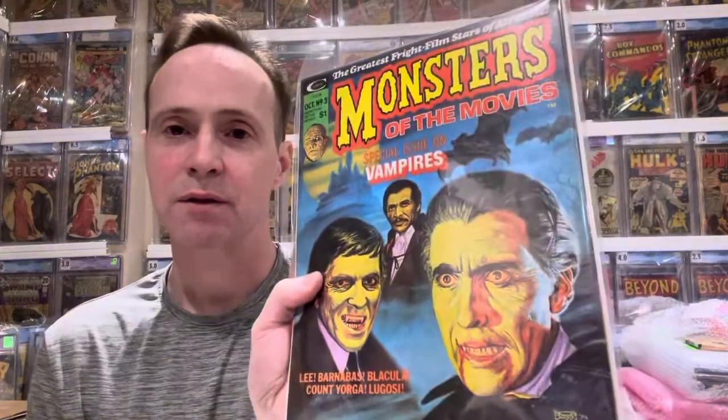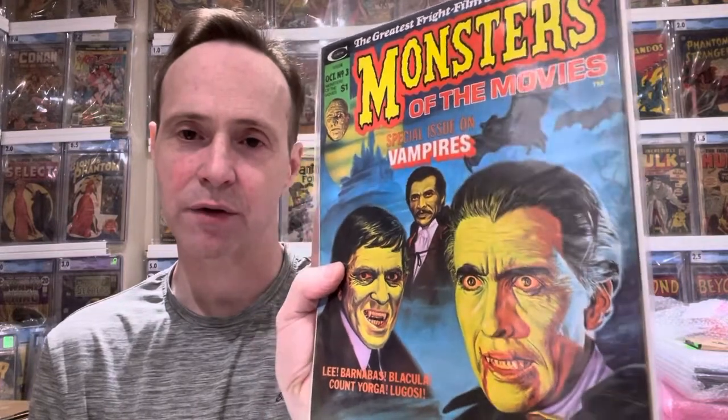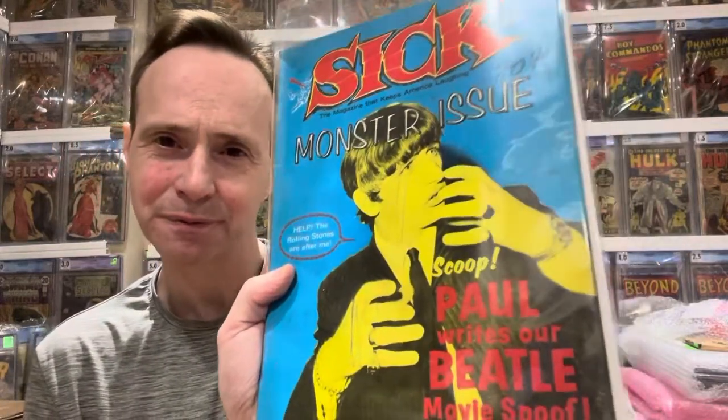And this one's bagged and boarded. This is Monsters of the Movies, number 3. It's a really nice cover. Really like that one. And Sick. Oh, wow. This is another rare book. I know this one. This is with Ringo Starr on the cover. Just a really kind of a cool book. Kind of similar to like Mad or that kind of style.